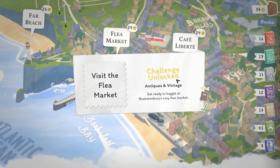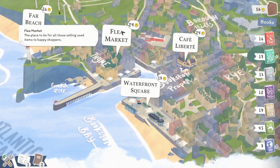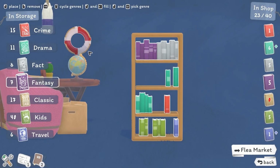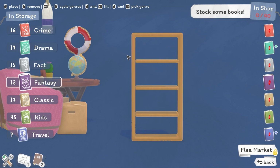So we've unlocked the flea market and we can get ready to haggle at Buxtonbury's cozy flea market. We're going to go there. Should we go there? Oh, we have to because it's Saturday. So we're going to go take these books. We're going to get rid of everything again and we're going to start all over.